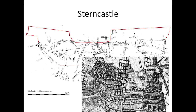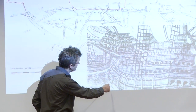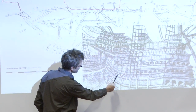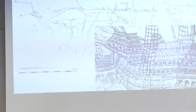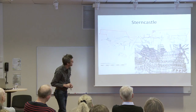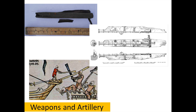Gribshunden also had a stern castle, and most of the stern castle structure is preserved down in the soil as well. You can see on this, this is actually a tapestry. We have the carvel built hull up to here, and we have the gunwale, and we see the cannons are pointing like this in different directions, because they are placed in what you call mikka, like that. And it's swivel guns, yes, thanks. And the guns that were raised from Gribshunden were of this type. I will show you a picture soon.